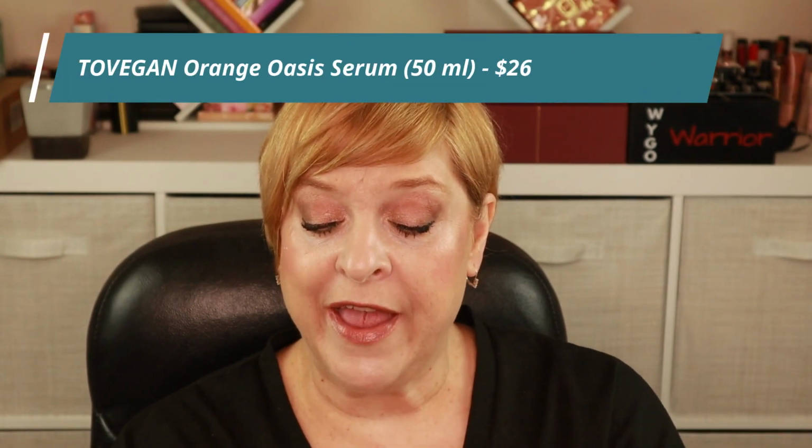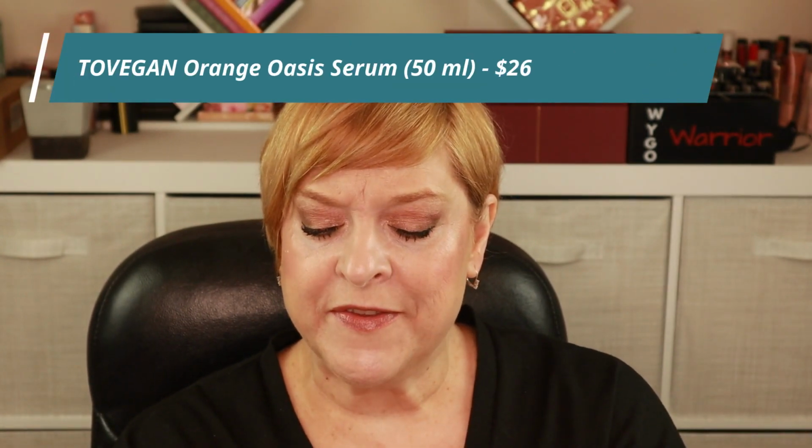All right, and then the last item is this product here, which is from a brand I've never heard of called TOVEGAN. It's an orange Oasis serum. You get 50 ml and it retails for $26, which, if I love this serum, is a really good price point.